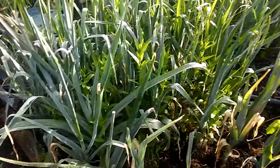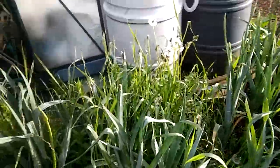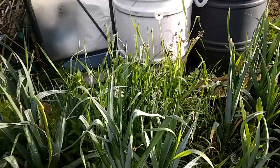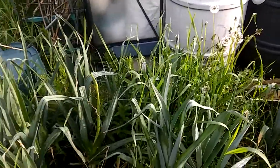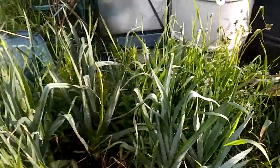I have taken a lot of the weeds out of the front part of the bed here. As you can see, at the back there's still weeds, in the middle there's still weeds. I'm taking them out as I get to them. I'm not particularly bothered about them at the moment. They're not causing a problem. But when this bed is empty, I'm going to top it up with manure and possibly with fresh compost.